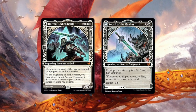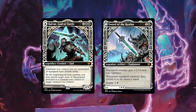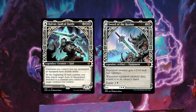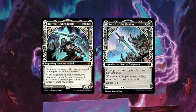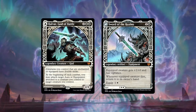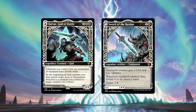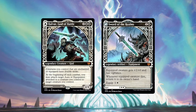And I'd like to ask this question with every little double-faced commander. I want to ask you, which side do you think people will play? Do you think people will play the front side, the creature, or the back side, the sword more? Probably the front side. But for this one at least, I think neither are bad.